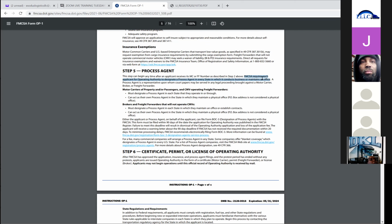In the case of brokers and freight forwarders, and you guys are gonna be brokers who will not operate commercial motor vehicles, CMVs, right? So you're gonna qualify under this header here. So for brokers, you must designate a process agent in each state in which you maintain an office or establish contracts. Contracts with who? Shippers, your customers. And contracts probably more than likely with the motor carriers, because motor carriers can bring claims against you, legal proceedings, as well as shippers, okay?